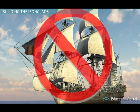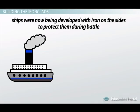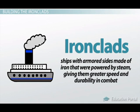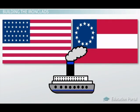Rather than the traditional wooden ships, ships were now being developed with iron on the sides to protect them during battle, gaining the name Ironclads. These ships were also powered by steam, making them more mobile than traditional wooden warships. These ironclads, built and developed by both sides, changed how naval operations occurred during the Civil War and beyond.